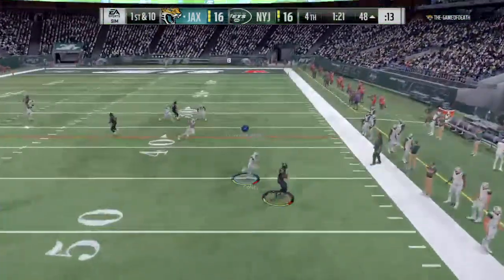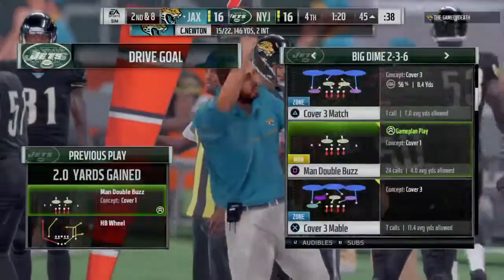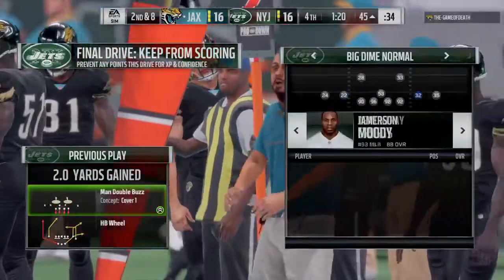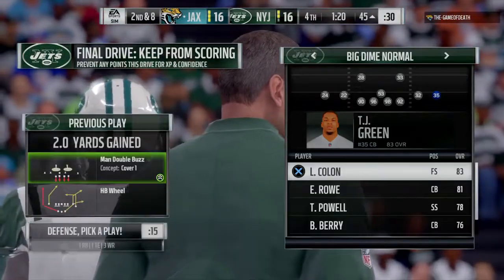Newton to throw. It's complete to Fuller. He'll get a couple yards on that one, and it'll make it second down. And just in general, Charles, on a play like that, how tough is it for the defense to account for a running back essentially being a receiver downfield?